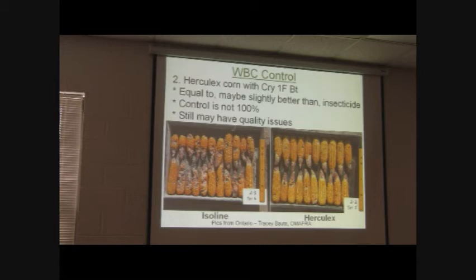In fact, the plots that I showed you earlier where I had pinned the egg masses on, that was actually Cry 1AB corn to keep the corn borers out. So if you're going to manage this and want to know what hybrids would actually manage this, it has to be the Herculex type corn, or something like a SmartStax that is coming out. The Herculex gene performs equal to an insecticide, maybe a little better. But Herculex was developed for corn borer, not for Western bean cutworm.